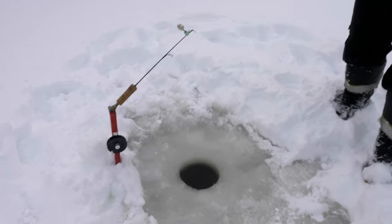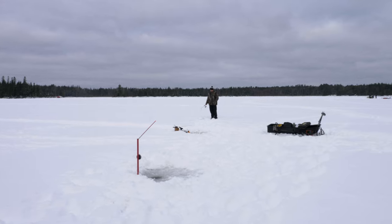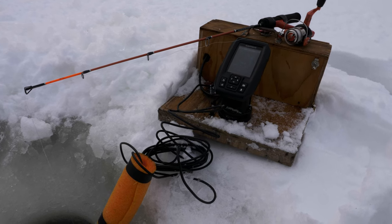I drilled four holes right from shoreline, and I got all four different depths, right? So I can take my flasher out now and check every one of the four holes and see what's going on. If I have nothing happening here, I'll take my flasher and go to the next hole, or I'll go out a little bit deeper. Even if I don't have a minnow out there, I'm still looking to see what's going on out there.